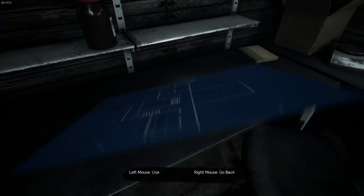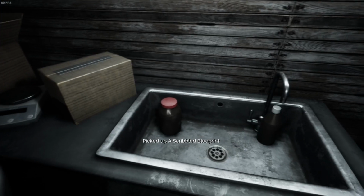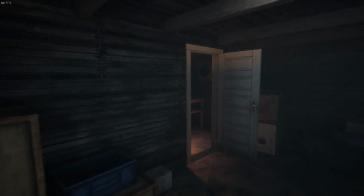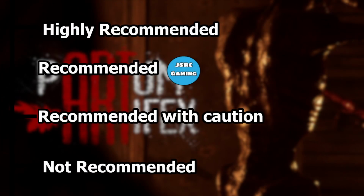All of these elements come together, delivering the player a narrative-driven, visually impactful, and horror-induced experience that is very memorable. For this reason, I recommend Partum Artifex.